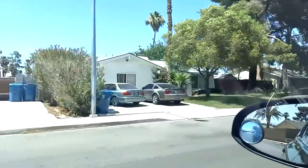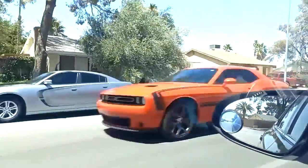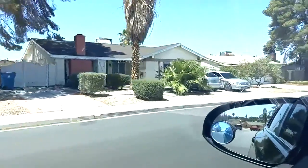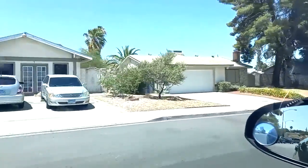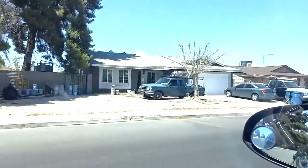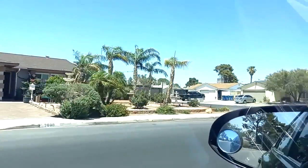This is Paradise Vista subdivision. So you can see the kind of stuff around here, single stories. These are on smaller blocks. All these were built a little bit later, and they're a little smaller blocks, just under a quarter acre.